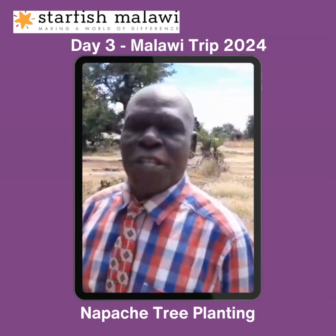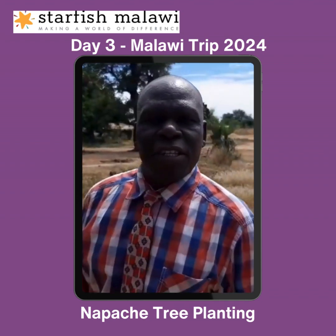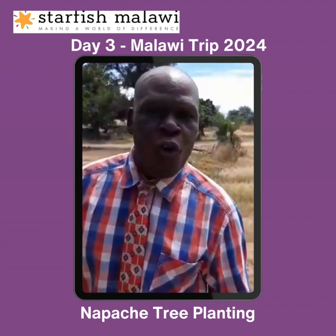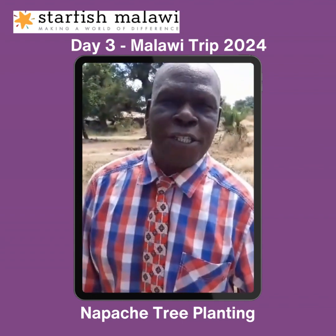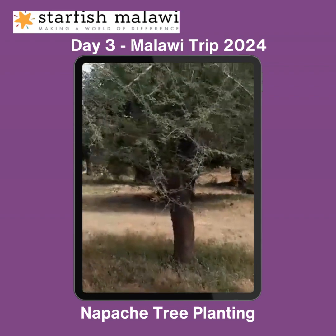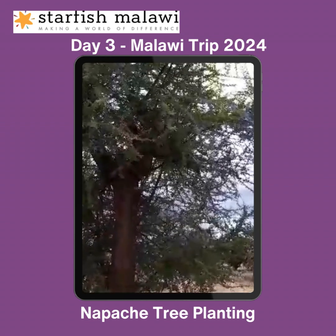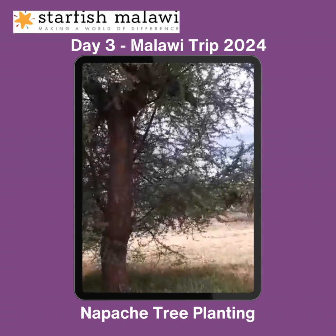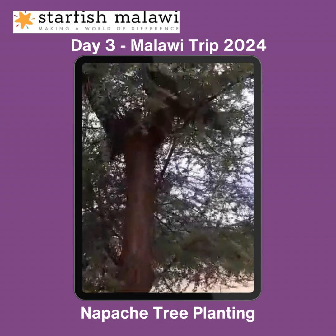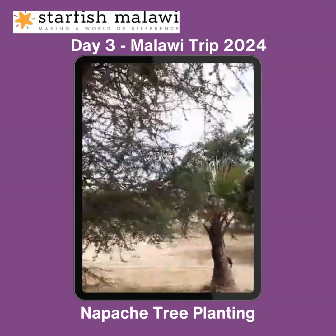Okay. So trees are very useful. They're very useful. And what sort of trees are you planting? These are local ones. Local trees? We use local trees. Like this one here? Yeah, like this one. So for those watching, the little trees will eventually grow to this. It's the same sort of tree. As you can see, it gives shade and gives plenty of wood for firewood. Thank you, Mark. Very good.